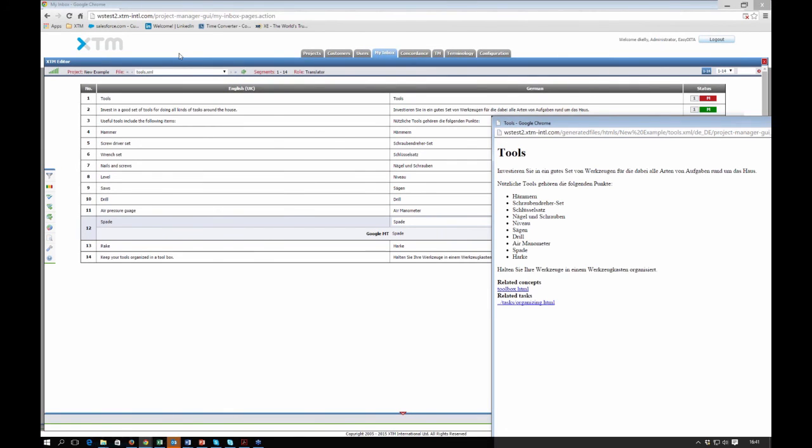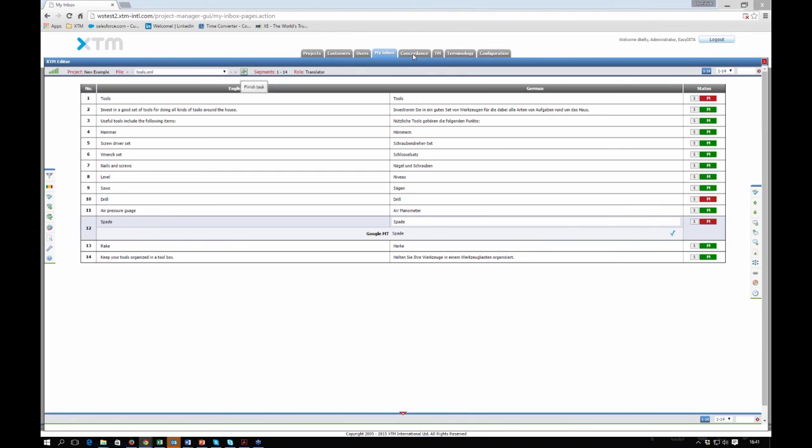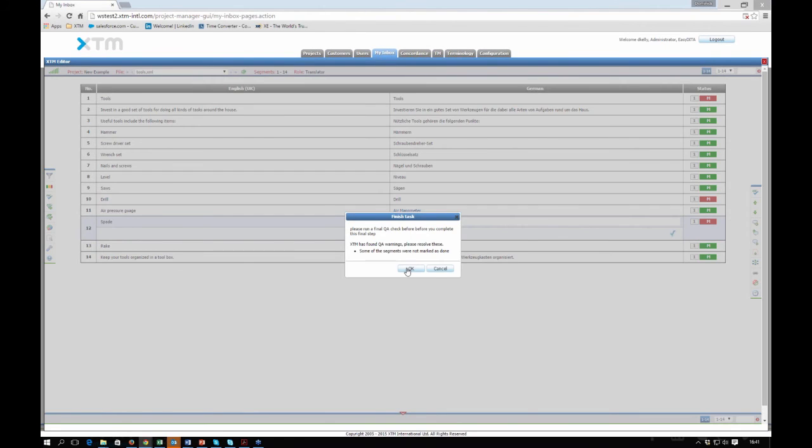So here is what it looks like. I can now see the layout, the structure. I can see what was hyperlinks as well. So related to concepts, you can see that here. So that's fine. I'm happy with that translation. I can now complete that task, and they click finish.